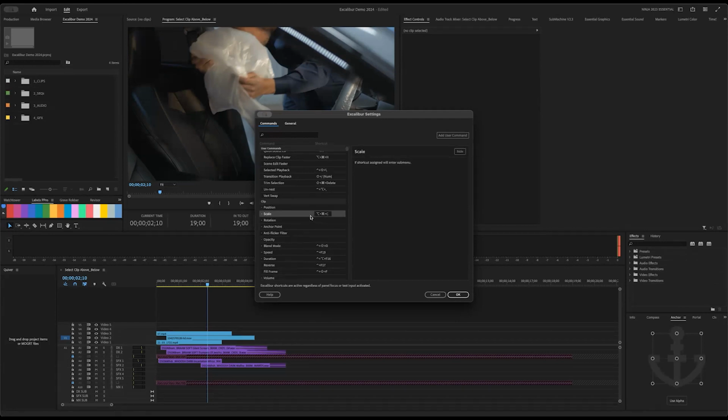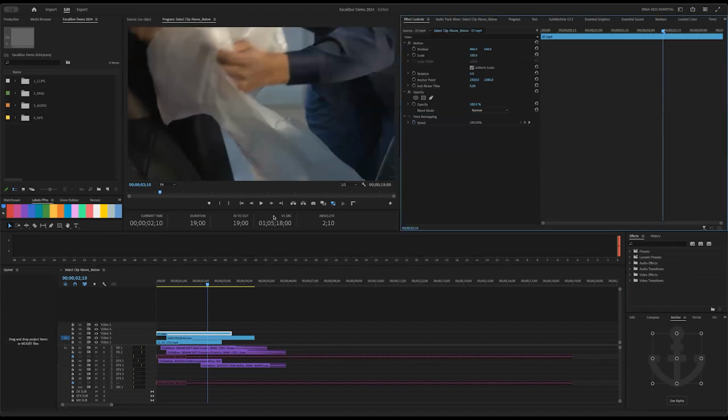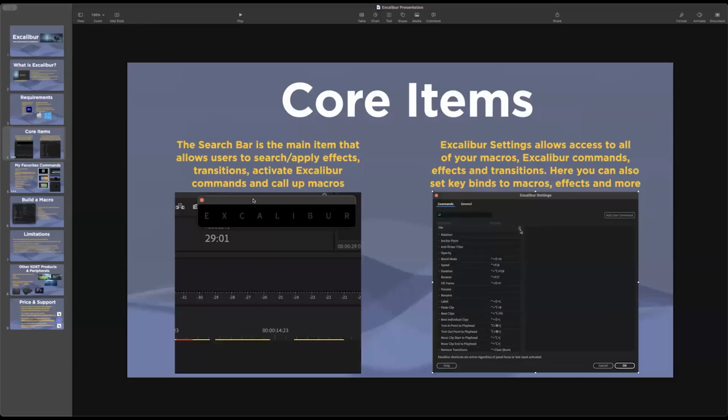I set a keyboard shortcut for scale, and say, for example, this clip is natively 4K and I set it back to 100%. Say I want to bring it down to about 25% without having to drag the slider or do mental math. I can set a value and make it 35, or I could do simple math and say plus 25. And in the effect controls panel, it will update and change the scale based on that. A lot of great stuff there.